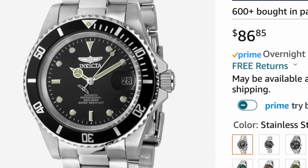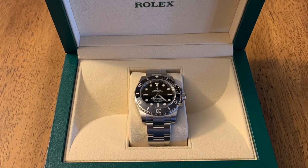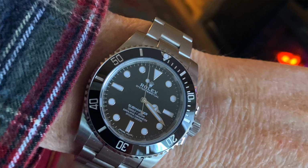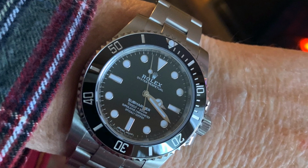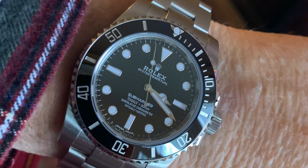Before the Pro Diver, I had a Rolex. It was the Rolex No Date Submariner, and here you can see it. I really like that watch. Of course, as you know, if you can find one at a dealer, you can make money by buying it and reselling it because they cost more now in the gray market than what you can buy them for new. So I made a couple of $1,000s on that watch when I sold it.